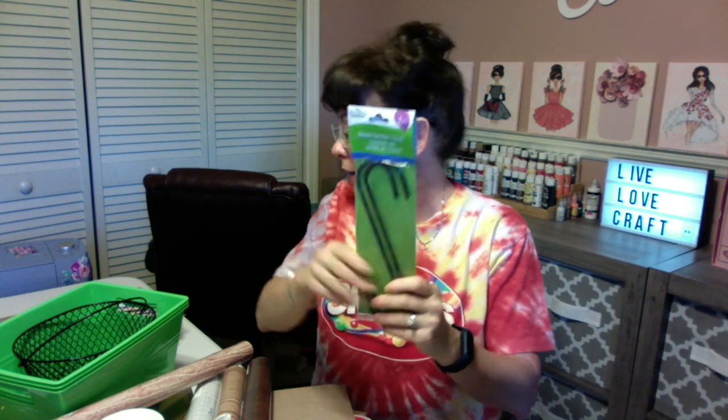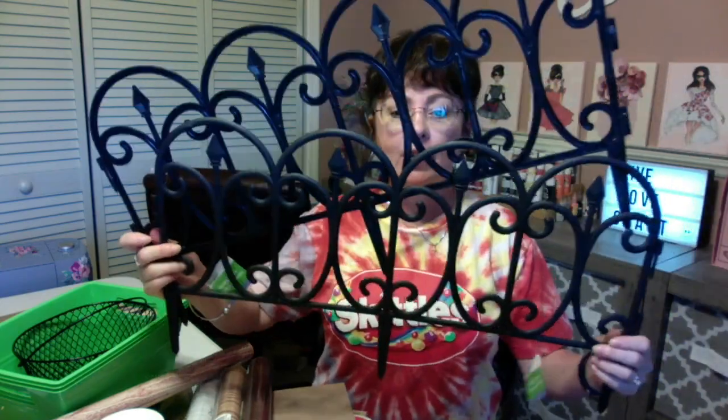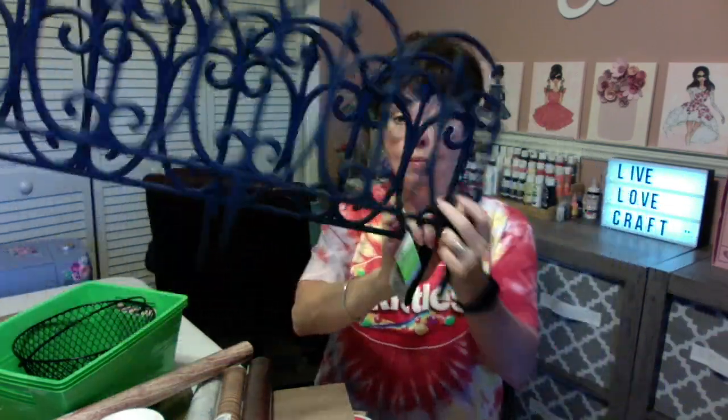Okay, and then I picked up, I think I have 2 packages of these, but I love these. This is not new. Then I went ahead and picked up 2 more of these little fences from the Dollar Tree. I think they're so pretty and you can do so much with them.